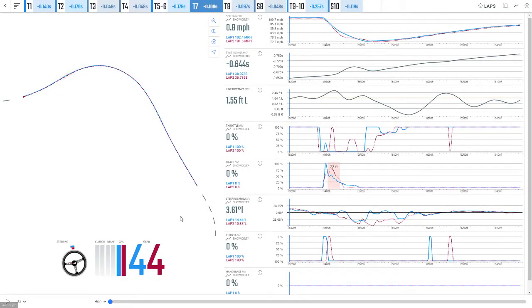Okay, turn 7. That is the right-hander toward the top of the hill after the super long left. And here it doesn't look like Brad bombed in too fast. He only lost a 10th here.